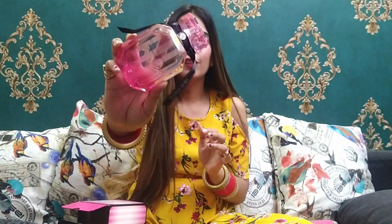Now this is how the bottle looks like. This is a very beautiful bottle, and this looks amazing when you keep this on your vanity, and this smells amazing. This is a completely fruity fragrance. If you love fruity fragrances, then this is amazing. I just love this perfume.